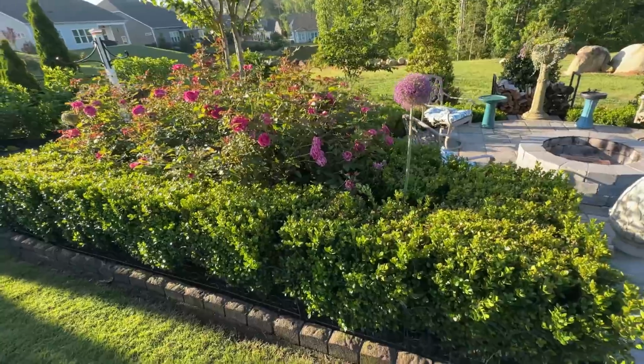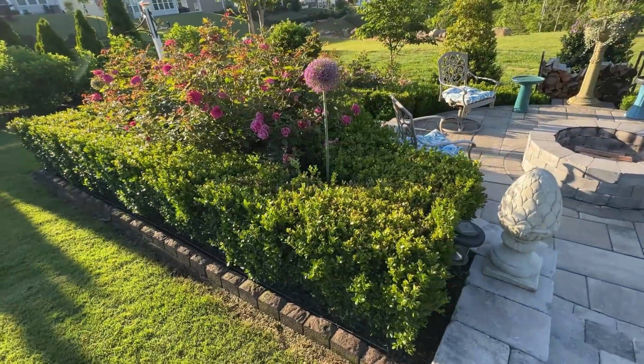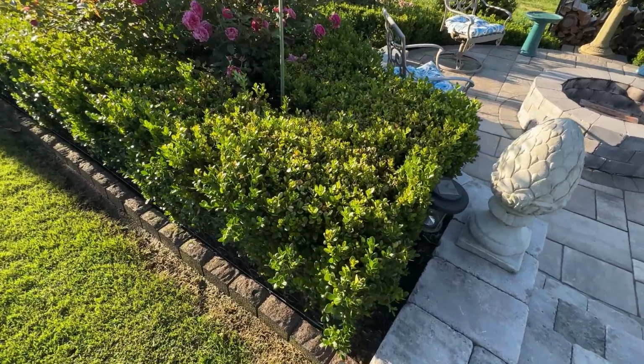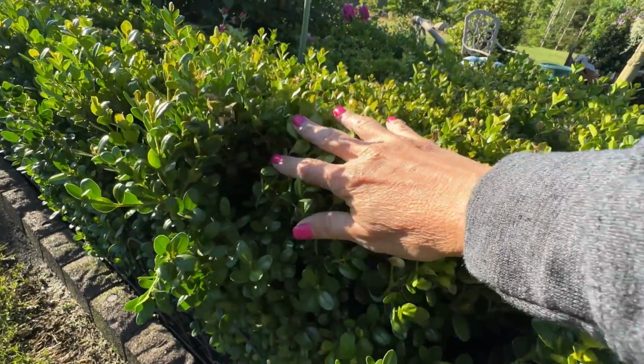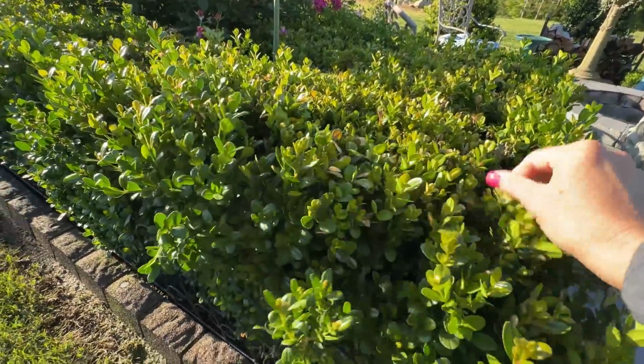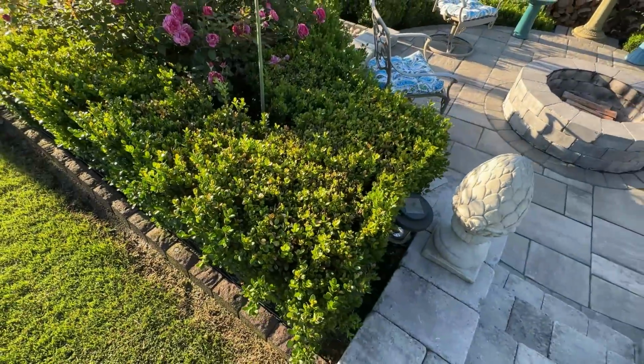These boxwoods are Sprinter boxwoods from Proven Winners. They're a new variety and they are awesome. I love that they have a real light texture to them. They're not really, really woody. You can keep these trimmed anywhere from 2 feet to 4 feet.